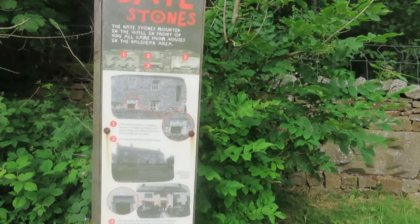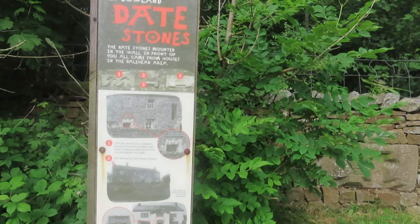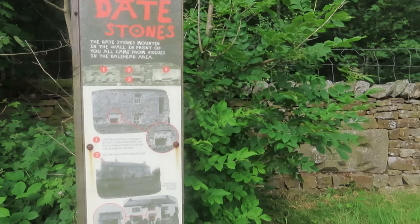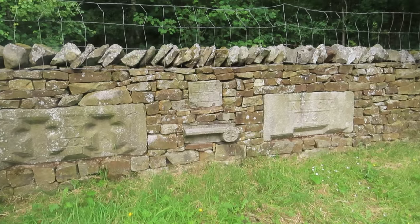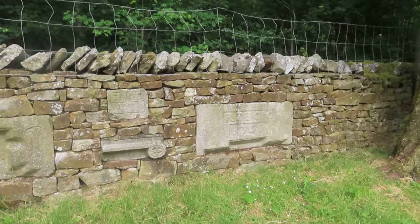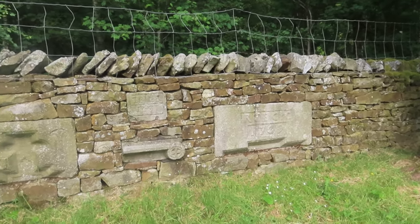These date stones came from old houses that were lost when the reservoir was built. Right, and that's it. It's been a good walk, quite hot, but not too demanding. Quite a nice walk, about 7.5 miles. It's been quite interesting. So, yeah, back home for a nice cool shower now and a cuppa.